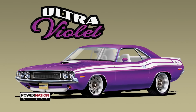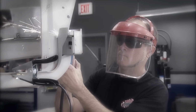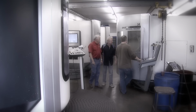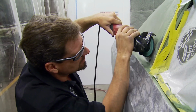So far on our '70 Challenger Project Ultraviolet, we've brought in some real heavy hitters like Jeff Schwartz from Schwartz Performance, who helped us install one of their G-Machine chassis. Then Russ Flagel from Indy Cylinder Head built us an all-aluminum Hemi for the old Dodge. So in keeping with that spirit, we're turning the body and paintwork over to one of the best in the business. You've seen us work with Chris Ryan before.